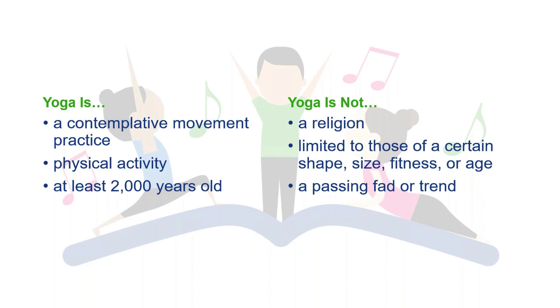And yoga is not a passing trend or a fad that's going to burn out anytime soon. It's at least 2,000 years old, and that's a conservative estimate. It's probably closer to 5,000 years old, and it's managed to travel from India literally to every corner of the globe. You can find folks practicing yoga pretty much everywhere today. So I don't know if yoga for goats is going to stand the test of time and be around for hundreds more years, but I think it's pretty safe to say that yoga itself is going to be around for the long haul.